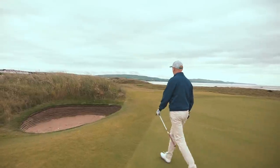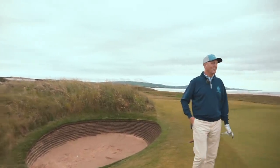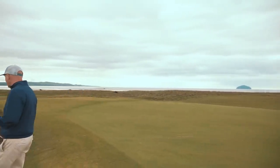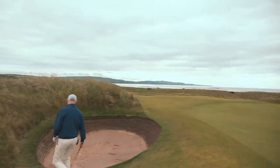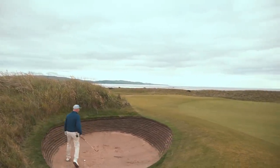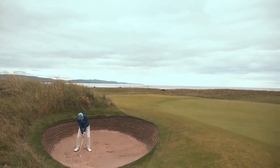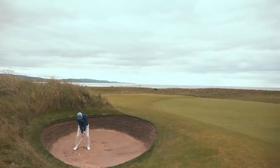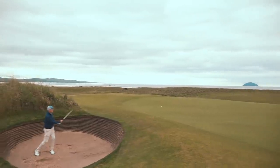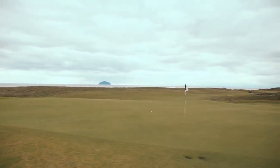Yep. Look at that. So again, great design. Great par three. There's lots of bunkers. Do you know what? I haven't been in too many, so I can't complain too much. But a 3-iron off the tee, think you've done your Sunday best, and you end up in this. That's not a bad out though. That's not a bad out.